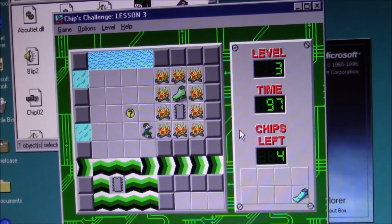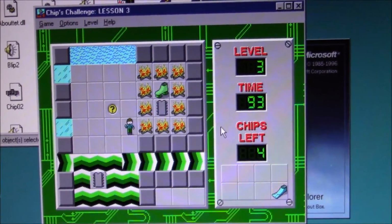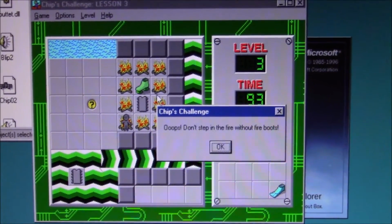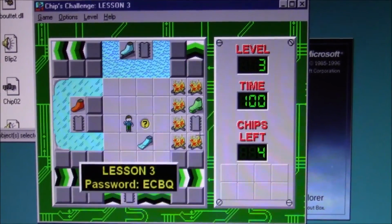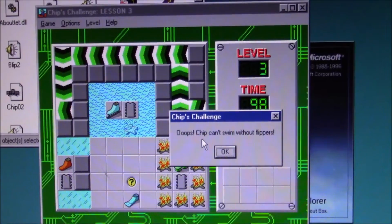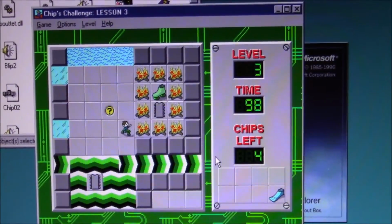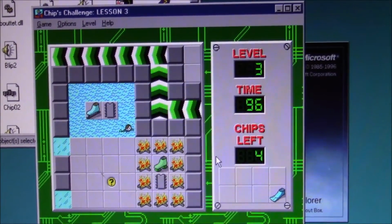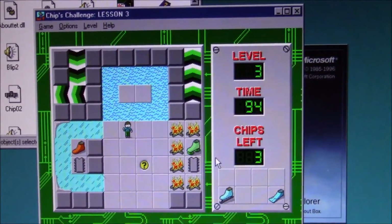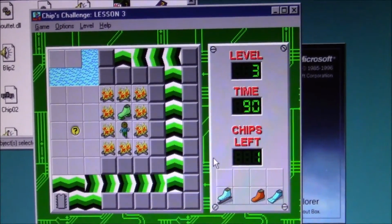I can put on these flipper boys and go for a swim. But I'd rather do something funnier. Bummer. Oh, don't walk in the fire. You get dead. Bummer. Oh no. Yeah, that's always a fun one. And of course you always get these passwords, because this is before they'd save your progress. Good times, good times.